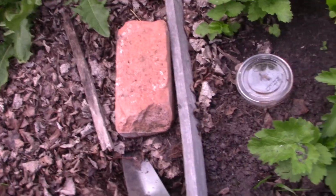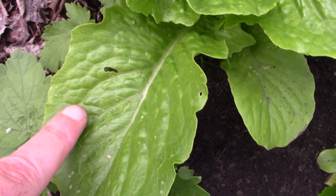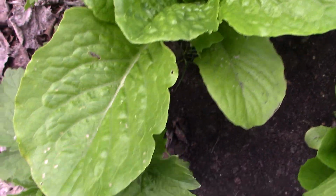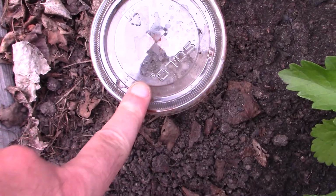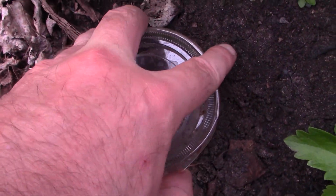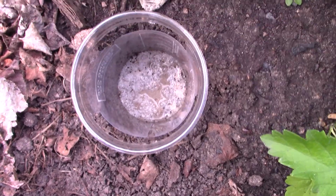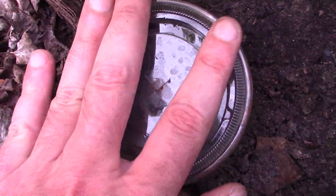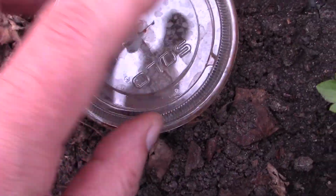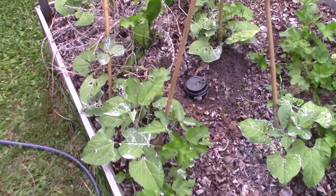And I put another one over here because I noticed there's the holes, and there were little tiny slugs. Yeah, here, I'll take this off here. You can see, pretty nasty in there. I don't know if it's caught any slugs yet, but I'll see if it works. I'm going to try something. I don't want to use chemicals. Yeah, so I'm at war with the slugs. It's not so bad yet.